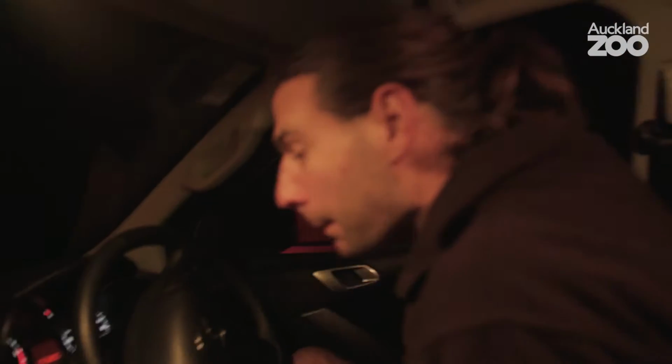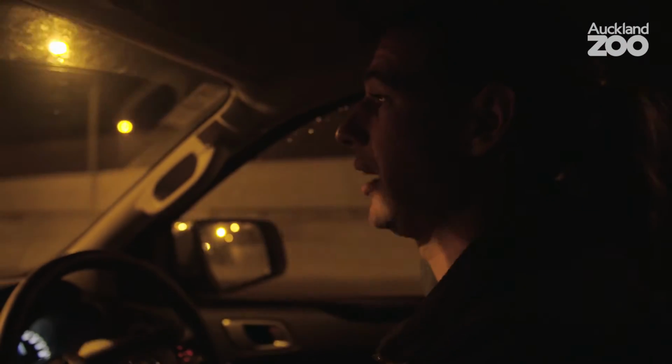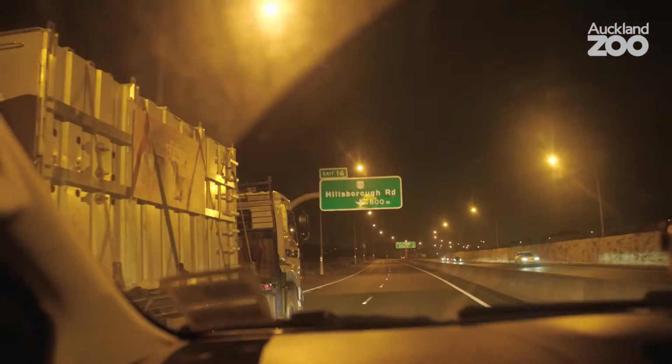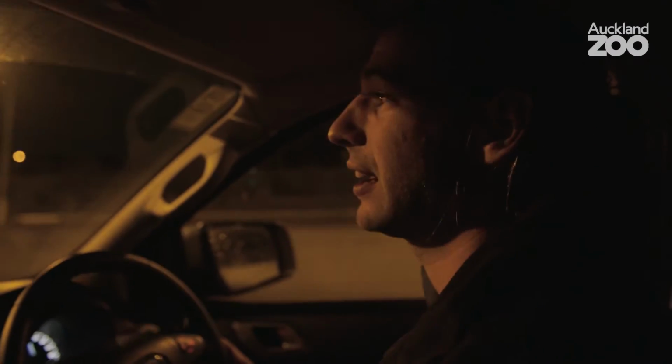So we're now really well on the way to getting Mtoto over to Australia. We are currently on the motorway heading to the airport. Mtoto's in the crate, fairly relaxed at this stage, which is really good. And we've really started our journey now.